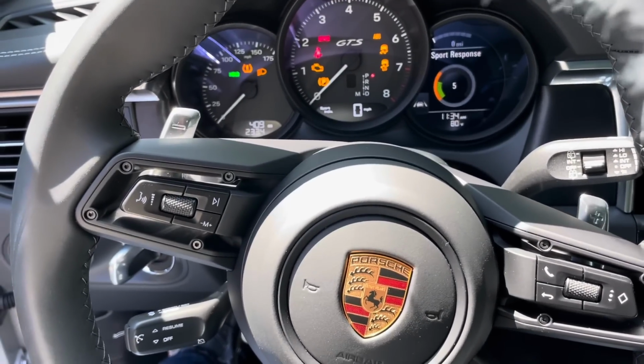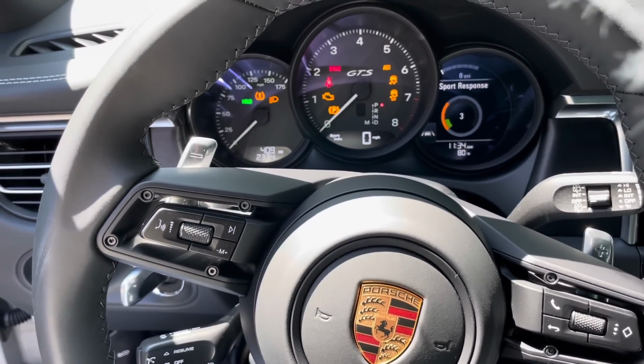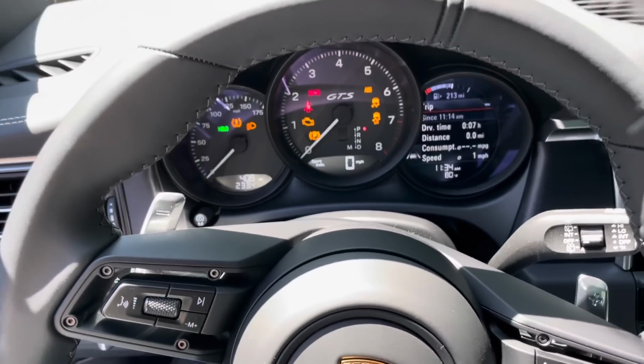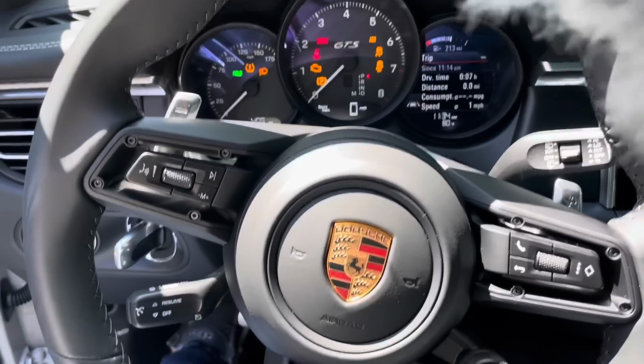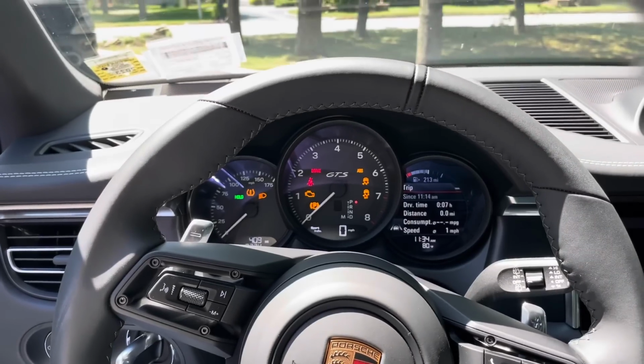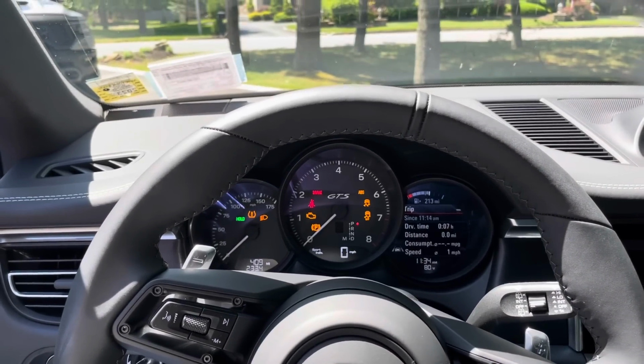The rest of the stuff on the steering wheel is kind of self-explanatory. Calling, the scroll wheels, the voice commands. We have these beautiful, beautiful paddles. They feel amazing. Honestly, if I'm being honest, the steering wheel is probably my favorite part of the vehicle. It's just so luxurious and sporty at the same time.